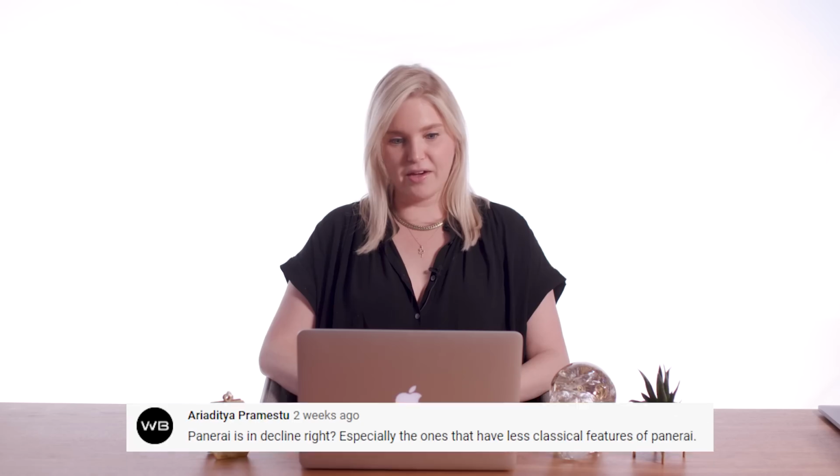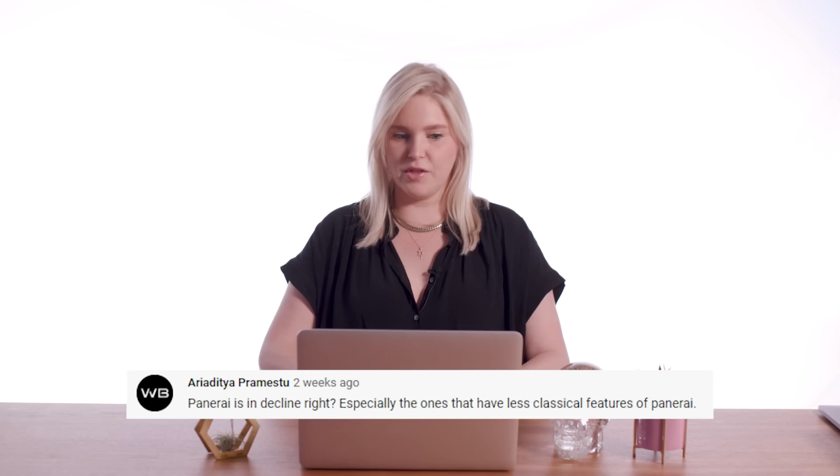It's a great, versatile, everyday piece. So yeah, it's probably the top one right now. Panerai is in decline, right? Especially the ones that have less classical features of Panerai.